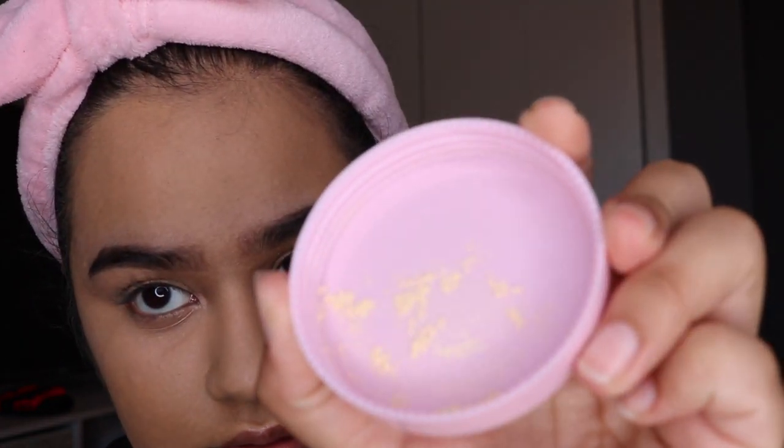I don't like layering things. I just hate it. It makes my face feel very, very caked up. I am applying a little bit on the lid, and it is yellow. I'm sticking to getting yellow toned or olive toned powders just because I feel like it works best for me. Even some translucent powders just aren't it for me, sis.